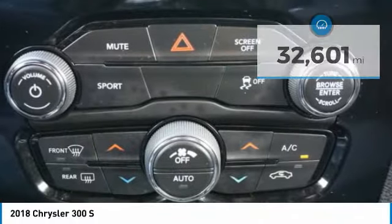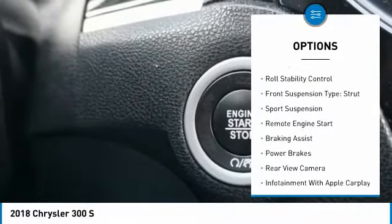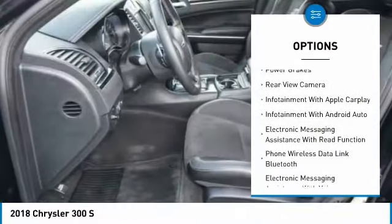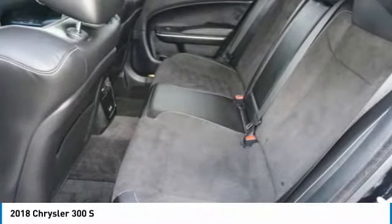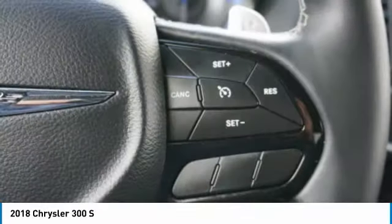Here are some of this vehicle's great options: power windows with safety reverse, traction control, stability control, roll stability control, front suspension type, strut, sports suspension, remote engine start, braking assist, power brakes, rear view camera. Come take a test drive today.